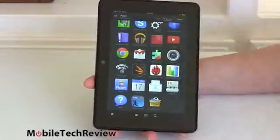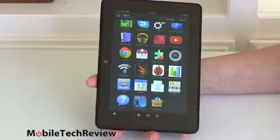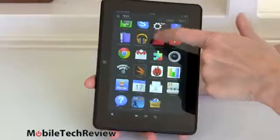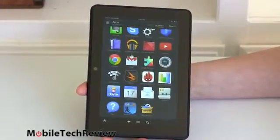Gmail did not come on here either. I did add that along with Google Play Services. Gmail works fine, by the way. That's not a problem whatsoever. Google Play Movies, books, all that stuff, that works. So you can get content in those ways.